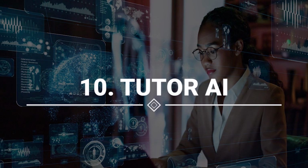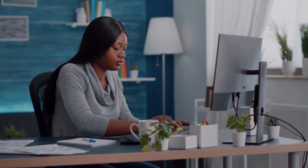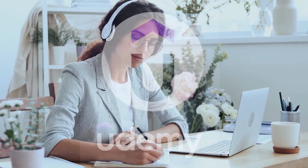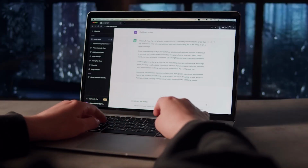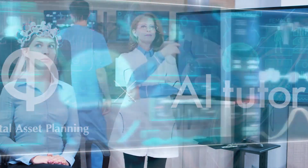10. Tutor AI. Students often face the challenge of finding free online courses that match their interests. While platforms like Udemy offer some courses, many of the valuable ones come with a price tag. Here's where Tutor AI steps in to offer a solution.